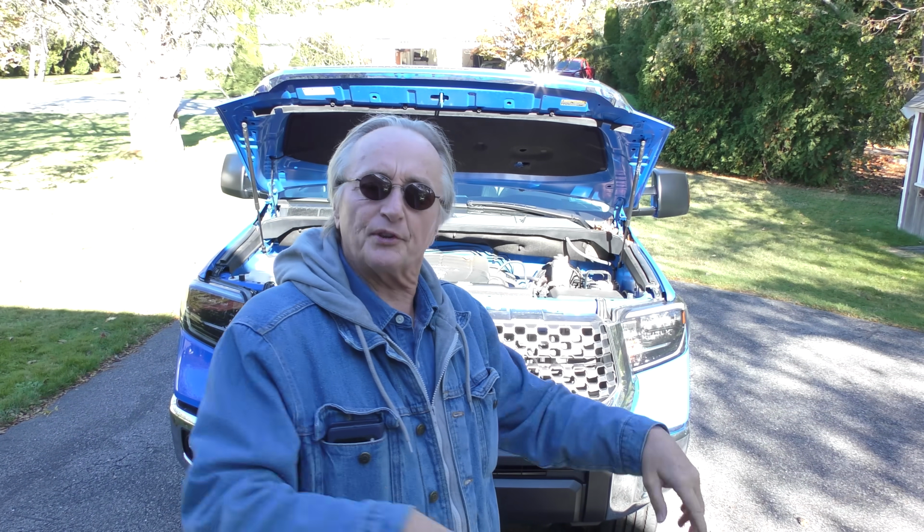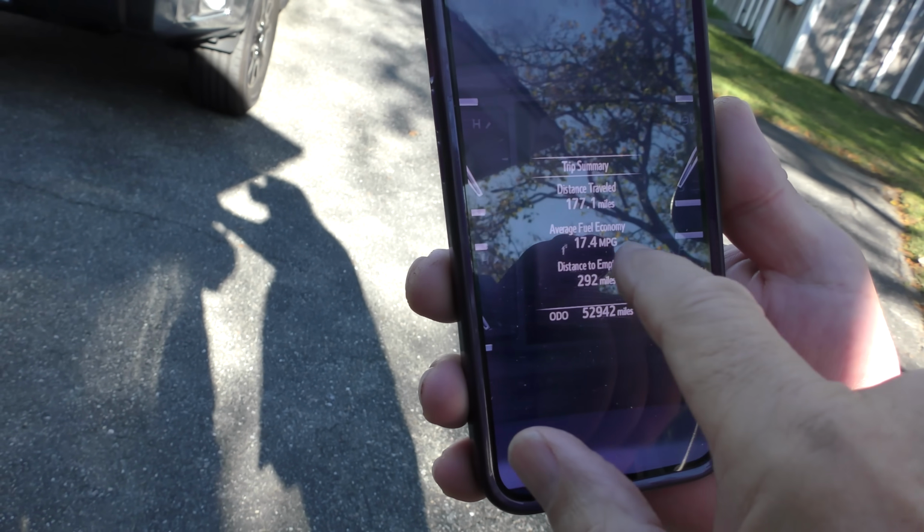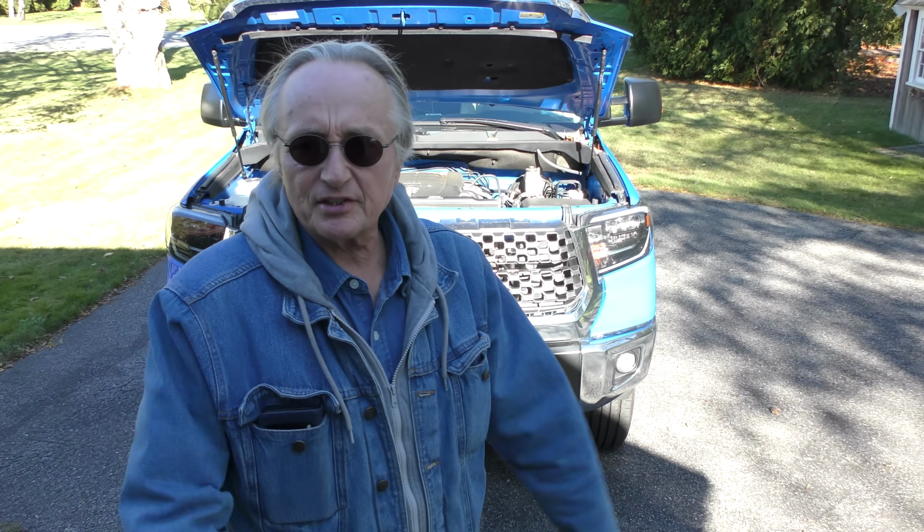And for a vehicle with this much horsepower, driving 80 miles an hour from New York, you got 17.4 miles a gallon. Now, the reason I say it's the last of the great V8s is because it is for Toyota. After this year, they put in those twin-turbo V6s. They got to replace 100,000 engines. You got too much pressure in a smaller engine.